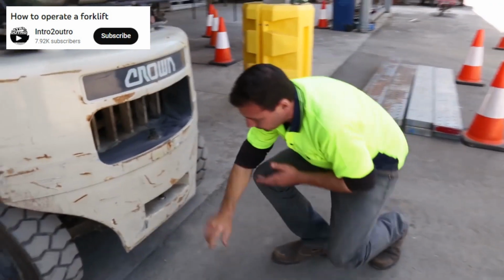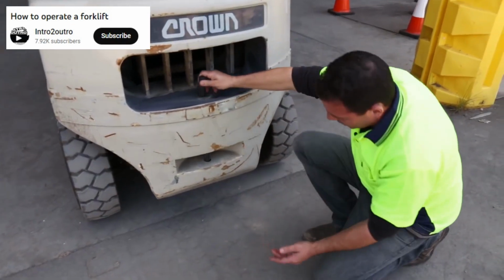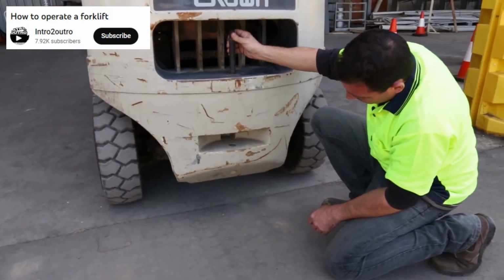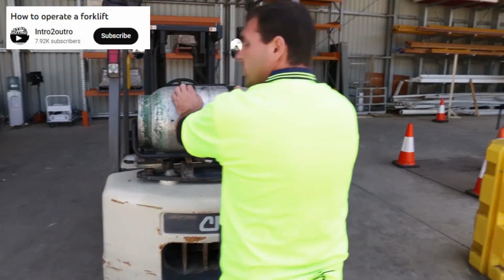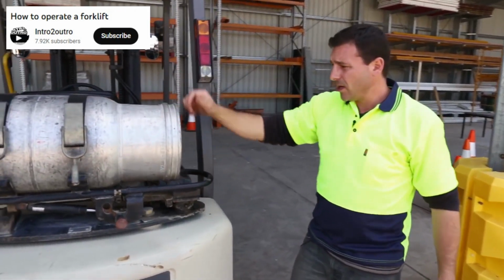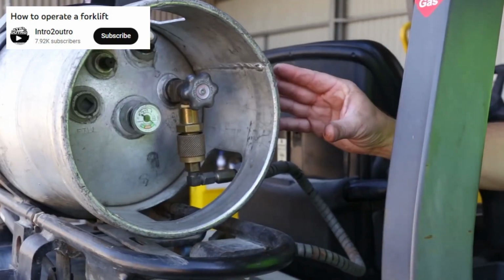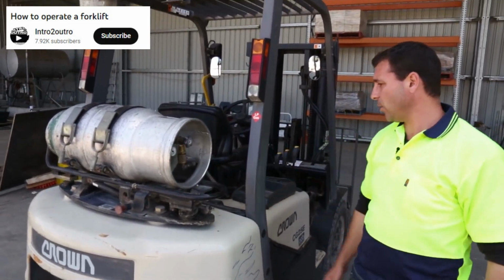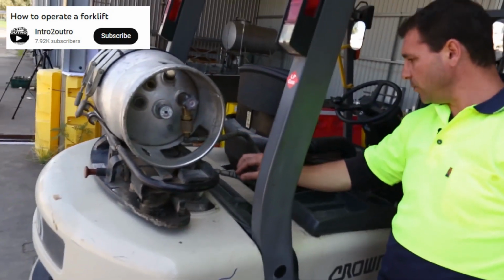Staying at the back of the machine, we can have a good look underneath the machine for any oil leaks. We check down up inside here, the counterweight bolt, that it's nice and secure. With the gas bottle, we check firstly that it's secure, that it's in date. We then turn the gas on, 1.5 turns only. We can smell or listen for any gas leaks. We also check that there's gas in the bottle. Another important thing is to check the hoses and the connection points on that gas system.